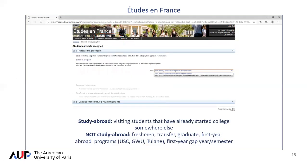So in the drop-down menu, if you are a first-year student, a first-year abroad student, meaning our USC, Tulane, and GW students, if you're a transfer student or if you're a graduate student, you will all choose I am not study abroad. So visiting students, by which we mean you're studying at AUP for just a semester or a year, and you are currently enrolled at another college or university, and you're not a first-year student, you will choose I am a study abroad student.